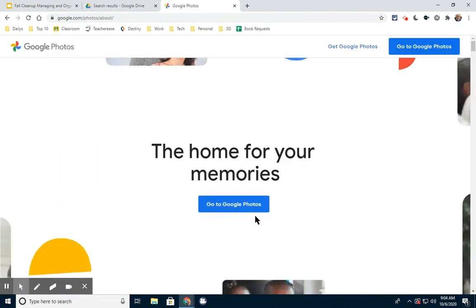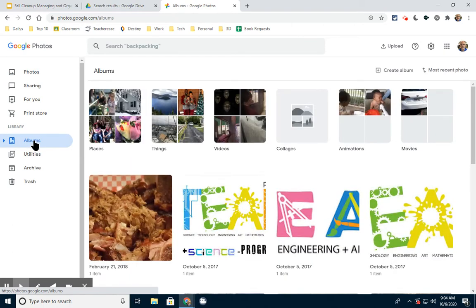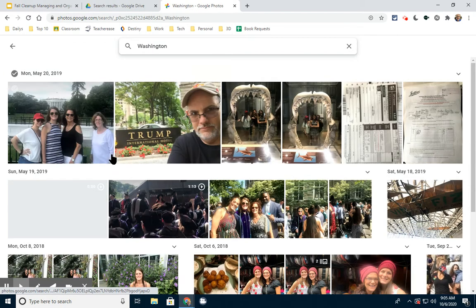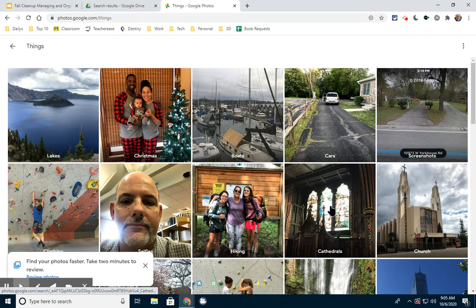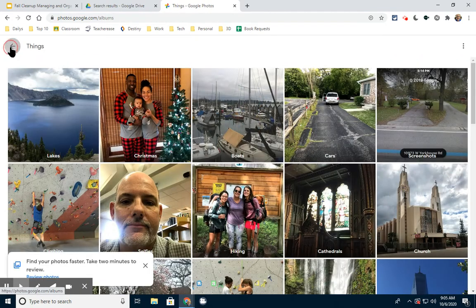So here's my Google Photos. And what's really, really cool about Google Photos is, obviously, I don't title those very much, but Google Photos does a great job of arranging things for me. So I can go to Places and say, well, I'm looking for a photo that I took when I was in Washington, D.C. All right, so all these were photos that were taken when I was in Washington, D.C. So I could do it by places, I can do it by things. This is kind of cool. I didn't even know I had a ton of photos of cathedrals. So here's all the photos that I had of cathedrals. So I can do different ways that way.